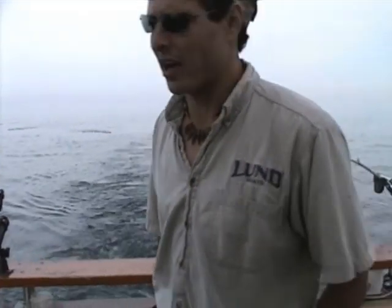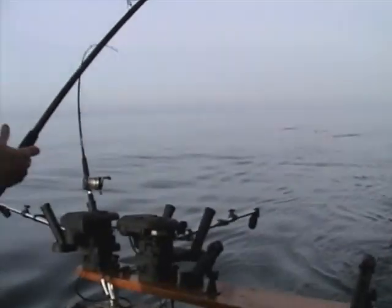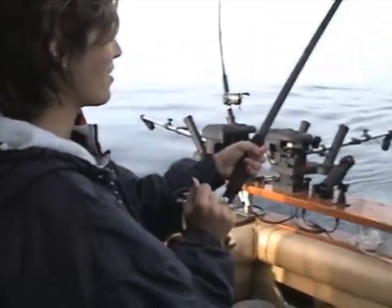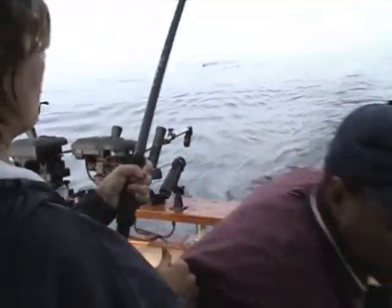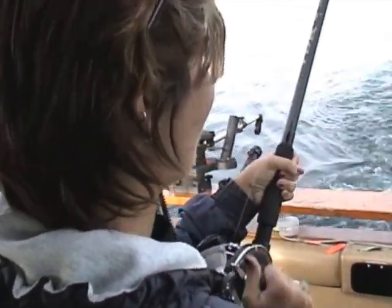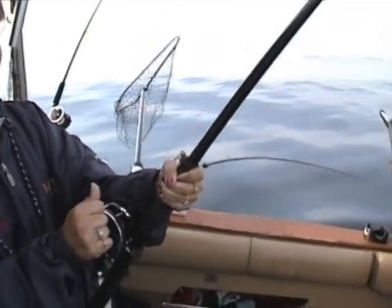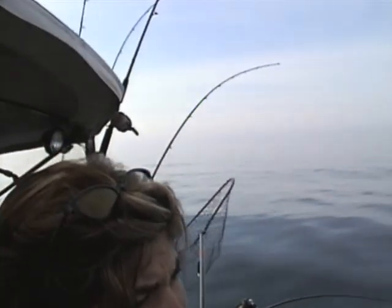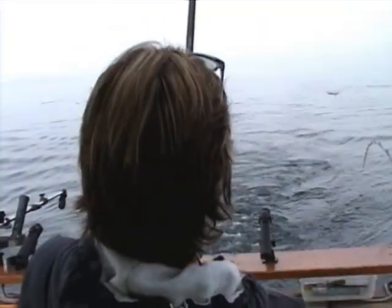Oh, we got a fish on here. We got a fish on. Take it. Nice fish. Go ahead. Nicole's on it here. That's it. Just wind it down like I was doing. We got Nicole here on a nice fish. We don't know exactly what it is just yet. But he is running, this is a long battle here. You're looking at a good 30 minutes.